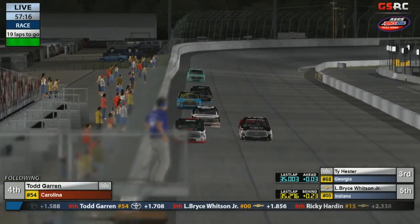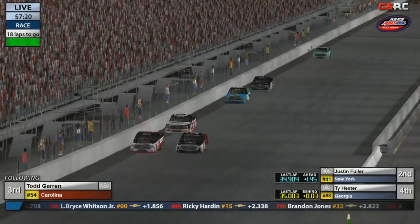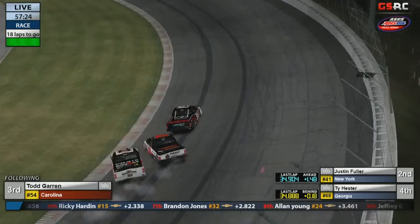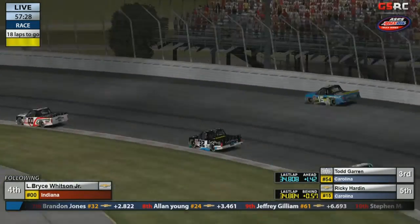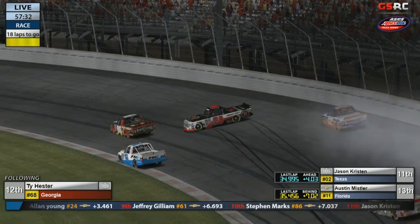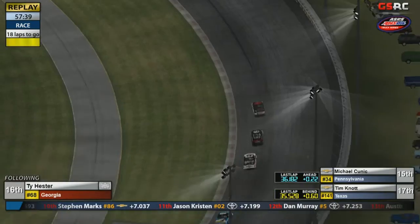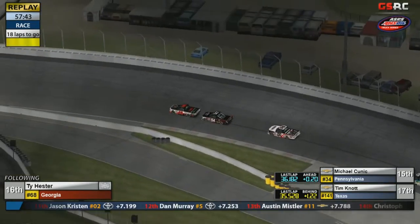Yeah, the top two drivers have managed to get about a 1.5 second gap to Hester in third so far, who's actually getting passed by Todd Guerin, who made a move into turn 1. He's actually going to have contact with Bryce Whitson. They're side-by-side blocking the track in 1 and 2. They're not going to get hit by any other drivers, but Ty Hester is blocking the track in 2. Boy, the truck's almost hitting Ty Hester as he gets back around in turns 1 and 2. I mean, Ty's not going to be too happy about that, but that could have been a lot worse than what it was.